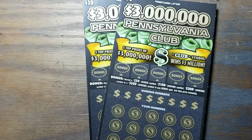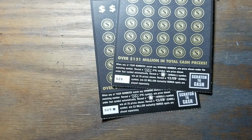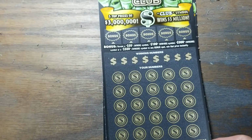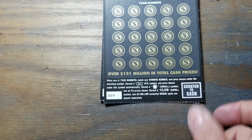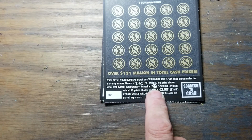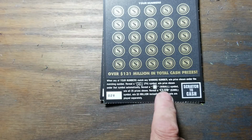This is a $3 million Pennsylvania Club. We've got two, the last two tickets in the book. Hopefully, we find a win here. What are we looking for? Oh, yeah, that's right. We're looking for the Pennsylvania symbol to win the prize. That Keystone, which Pennsylvania is the Keystone State, in case you don't know that and you're not from here, that is the state nickname. It is the win-all. And, of course, if you want to be part of the $3 million club, you've got to find that club symbol in this ticket.